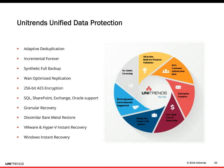Inline deduplication, which optimizes capacity as well as replication and WAN optimization. Instant recovery for VMware, Hyper-V, as well as Windows. Bare metal recovery, even to dissimilar hardware, so it doesn't have to be the same server. And granular application backup. So what does that mean?